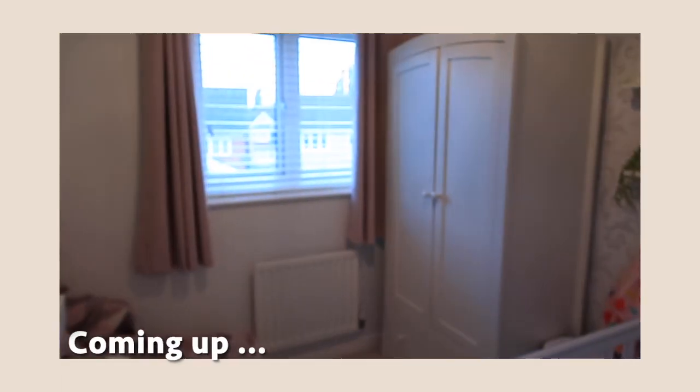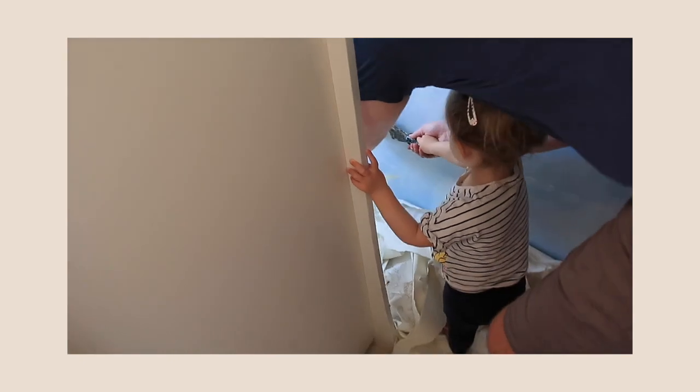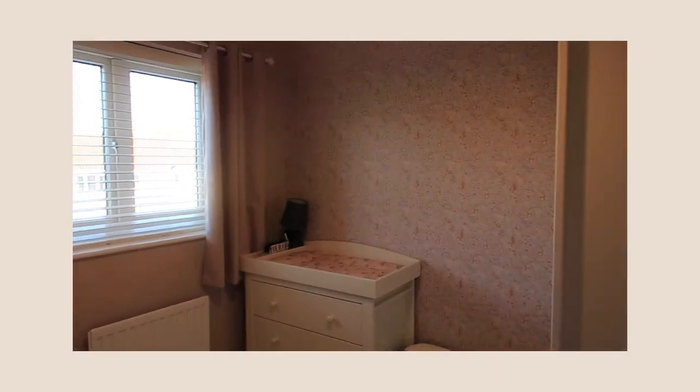Okay, so this is the nursery. This is the feature wall. Jo's got a helper. Oh, that's so satisfying. And this is our feature wall. I just think it's lovely.